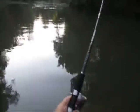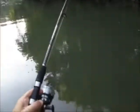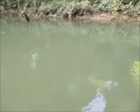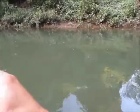There we go, big one, yes. Yes, a nice fish, whatever this is, guys. Oh boy, real nice. It's gotta be a big smallmouth. I don't know though, whoa. This might be something even bigger than I thought, I don't know. My goodness, he's really running, whatever this is.